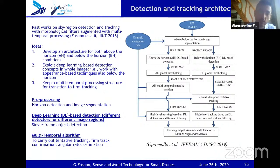in these previous studies. Working on this, we started to implement some deep learning concepts in the detection, and we are working now on the architecture that you see in the slide, where basically the idea is to work with different modes below and above the horizon. The idea is to use different detectors. So we use different neural networks with different training below the horizon and above the horizon. Training is at relatively large range, but after deep learning based detection, we absolutely need multi-temporal processing. And the multi-temporal processing has differences above and below the horizon.